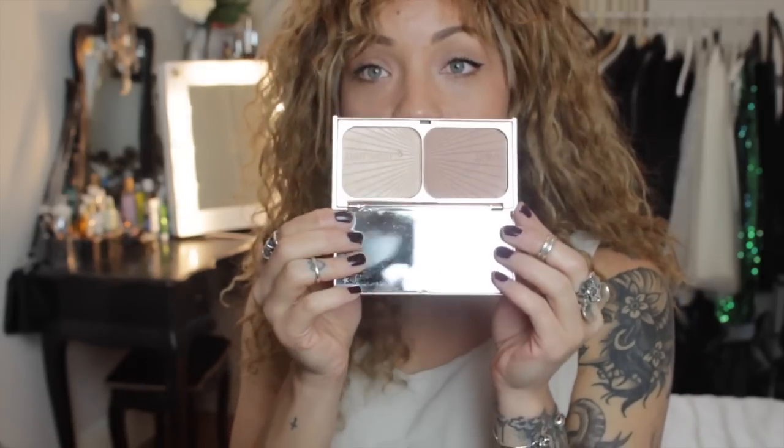The highlight is my favourite in this palette. It's gorgeous. I'm wearing it today. I don't know if you'll be able to tell. It's quite subtle. It's just really easy to use. It doesn't pack it on too heavily. It does give a little bit of shimmer, but it's a very soft candlelit glow. And I think it would work really well for a lot of different skin tones.